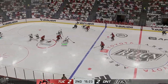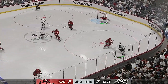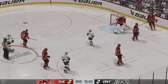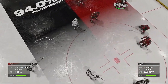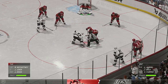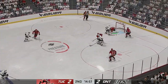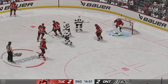And they win the draw here in their own end. From the open ice, they gain the line. Sends it in front! And he denies that great opportunity there. Jennings' quick stick off the draw wins possession. Big save by the goaltender. Goaltender covers up. We got a stoppage in play.